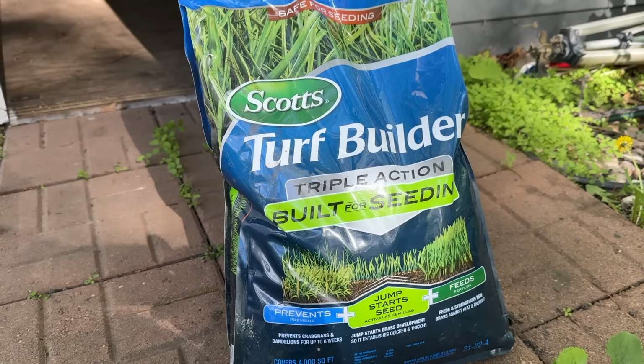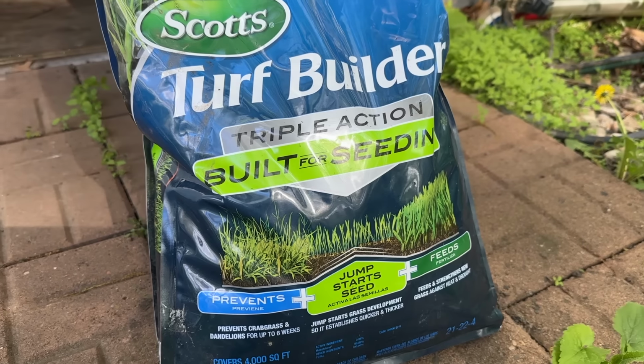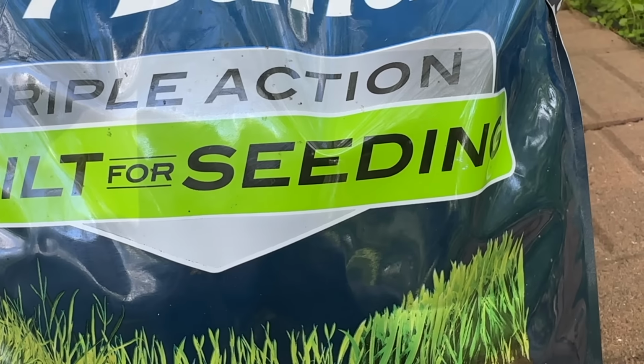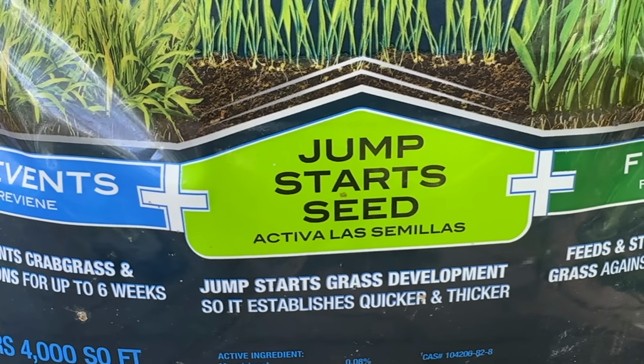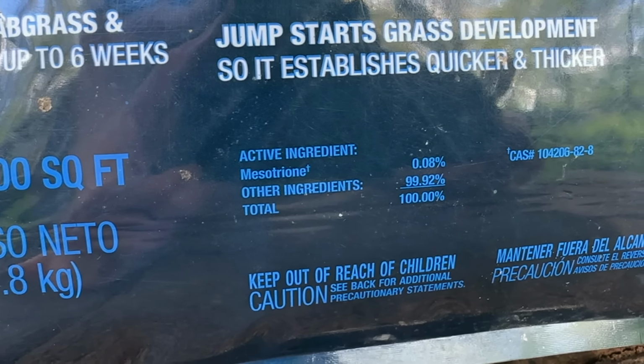To prove I'm not a total hater, I told you there's one Scott's product that I absolutely love, and that's one of their starter fertilizers called Turf Builder Triple Action Built for Seeding. Long name, really cool product. It's your standard run-of-the-mill starter fert, but it has one key ingredient that differentiates it from all the others: mesotrione.